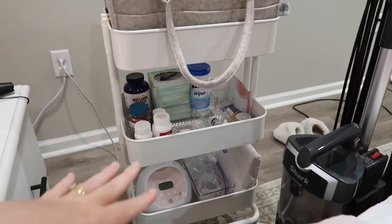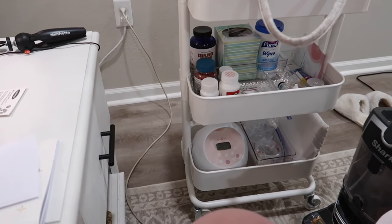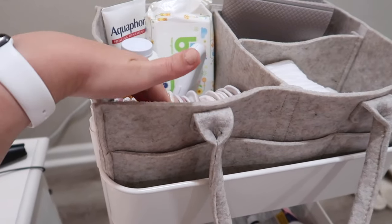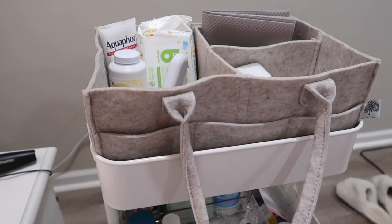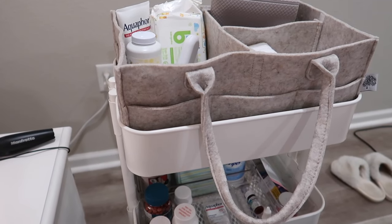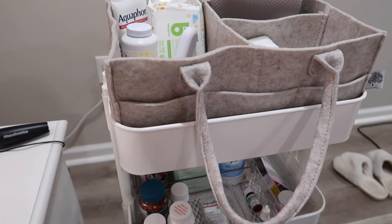I just finished organizing my cart. Jarvis is listening to a podcast in the other room, so sorry if you can hear that. But I'll do a little tour. I have some nursing pads here, which I don't really wear anymore. Finally, after like 4 months, my boobs stopped leaking. I'm still exclusively breastfeeding, exclusively nursing right now, and have been up until this point.